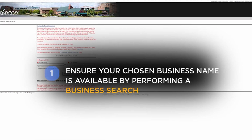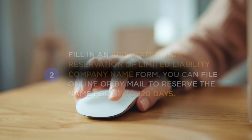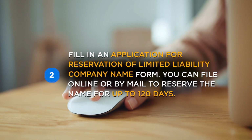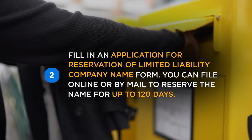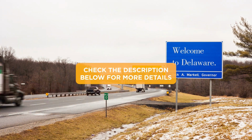To do this, first, ensure your chosen business name is available by performing a business search. 2. Fill in an application for reservation of Limited Liability Company name form. You can file online or by mail to reserve the name for up to 120 days. Note that reserving a name has a fee. Check the description below for more details.